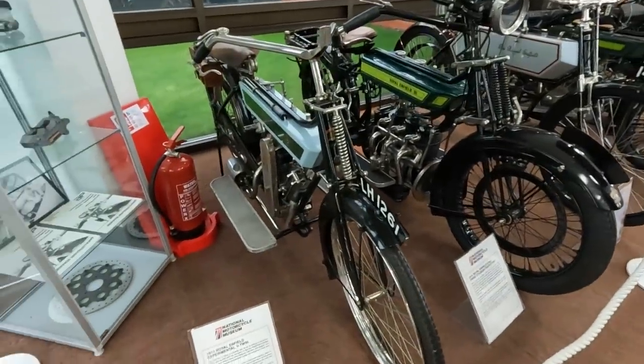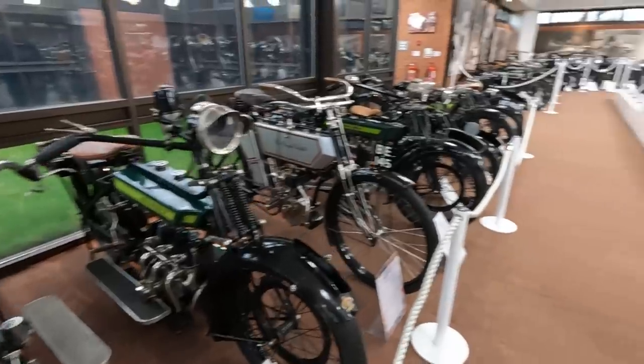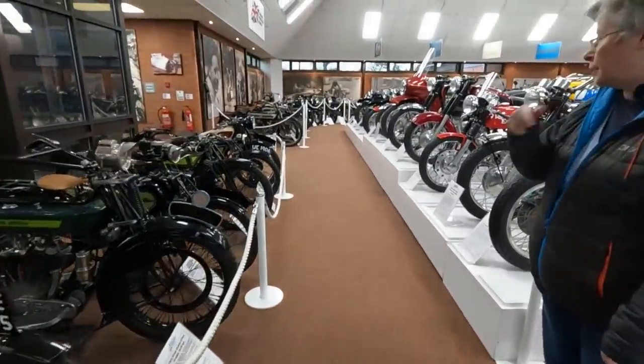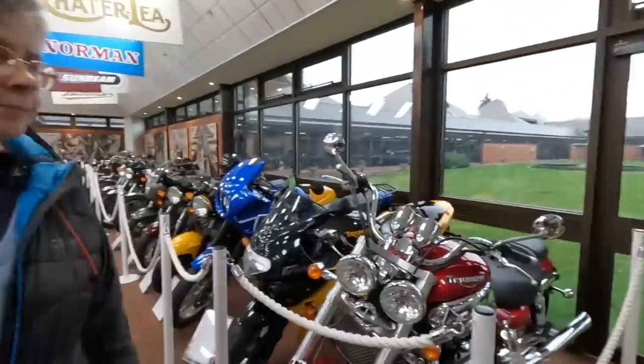Compare it to a little experimental V-twin. These are all Royal Enfields, aren't they, here? I think we've got to have a picture of us next to the Rocket. Are we? All right. I thought you'd make me stand in front of one of those sidecars. Let's get it in the picture. There we go.